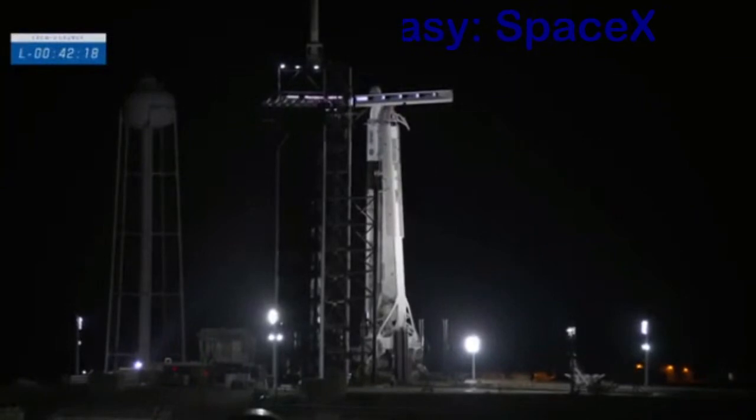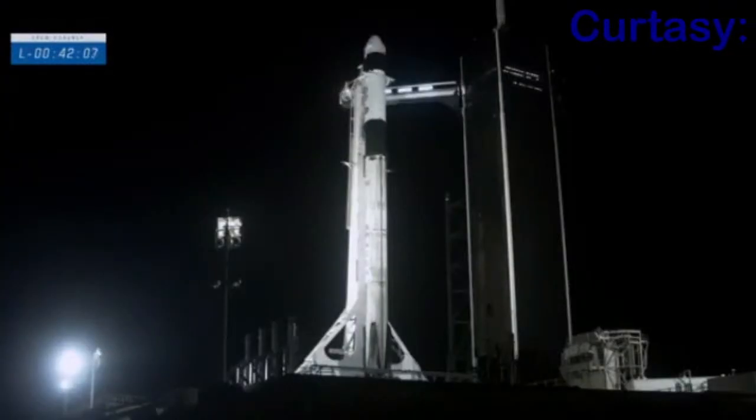Shortly thereafter, we should hear the call out that the launch escape system is armed, and from there, we'll hear that Falcon 9 prop load has started, which is one of my favorite milestones of the launch countdown.